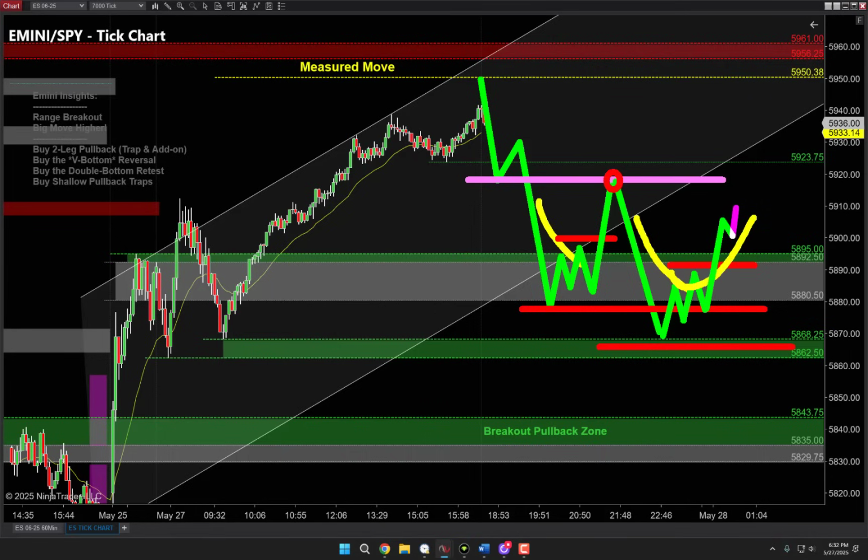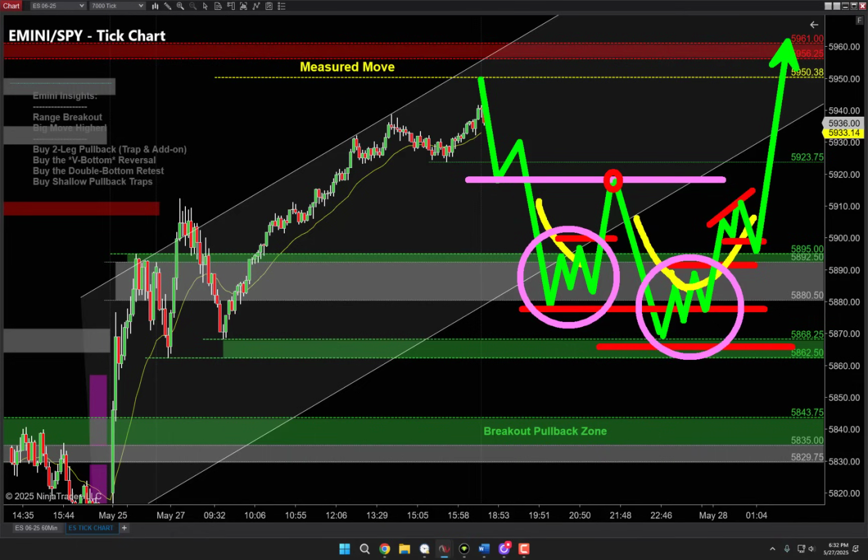Shallow pullback, higher high in price. I want to get in right below that low. Again, we call these retest trades in our trade room, the run lower. The initial bear trap is a winner, but they retest that low, bear trap, add on, and again, let that trade run back up to retest the high.